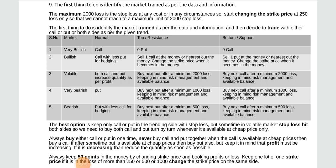When the call is available at a cheap price, then buy a call. If after some time the put is available at a cheap price, then buy the put also, but keep in mind that profit must be increasing. If it is decreasing, then reduce the quantity as soon as possible. Always keep 50 points in the money by changing the strike price and book profit or loss. Keep one lot of one strike price. If it is in a loss of more than 250 or 500 or 1000, change the strike price on the same side.